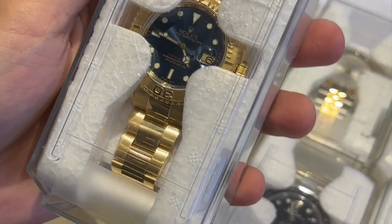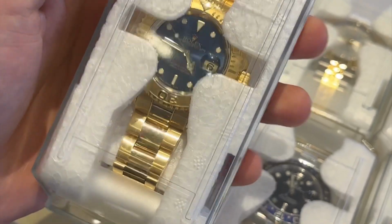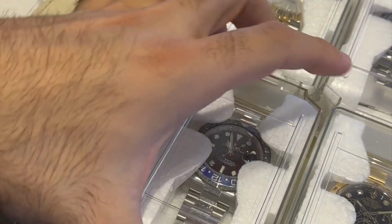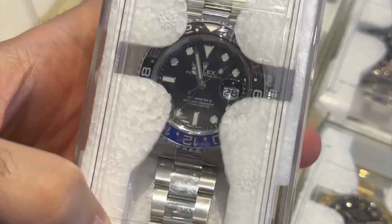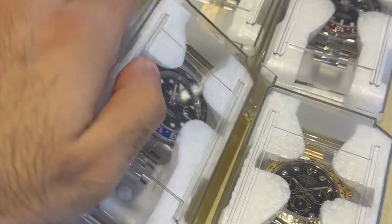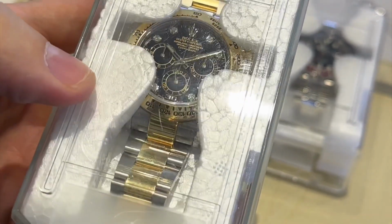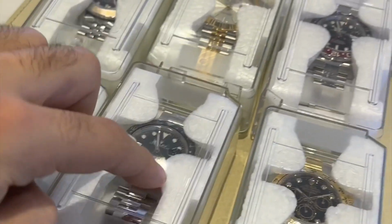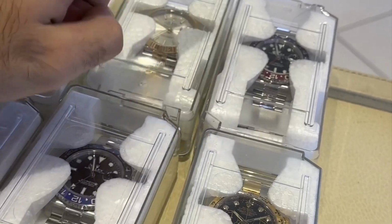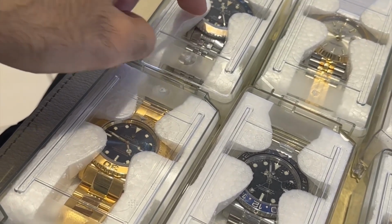early 2000s Yachtmaster full gold blue dial 40 millimeter, 2016 Batman on an oyster, 2018 Daytona two-tone with factory diamonds, box, paper. All of them box, paper, except one with box, surface card, no paper.